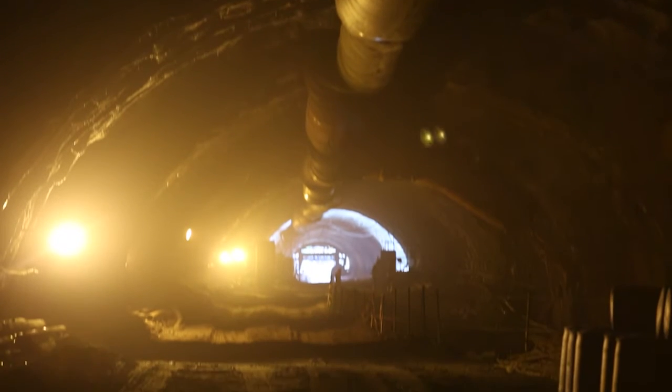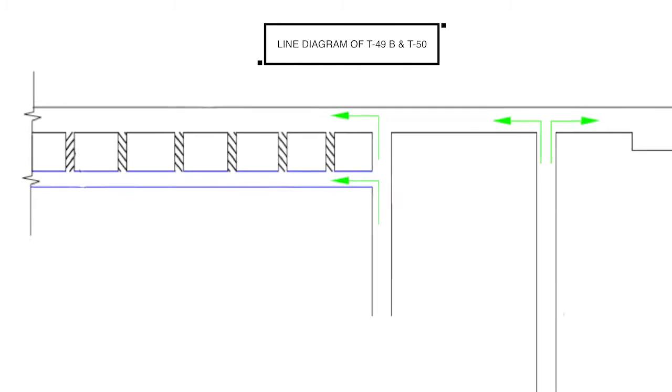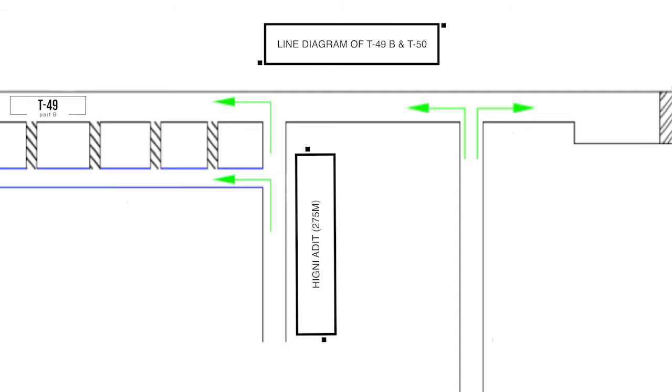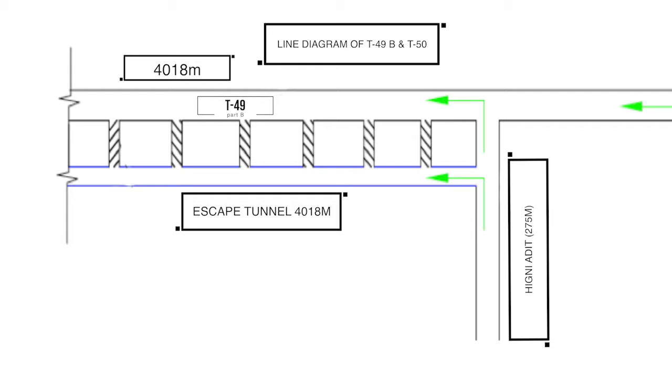Similarly, the escape tunnel from Higni adit towards T49A is also 4018 meters long. According to international standards, any tunnel longer than 3 kilometers requires an escape tunnel for emergency. The escape tunnel running parallel to the main tunnel has already been completed.